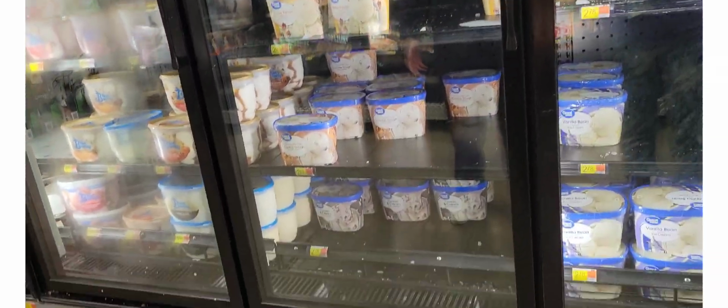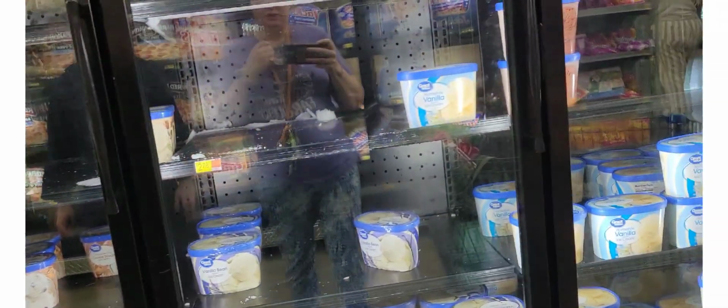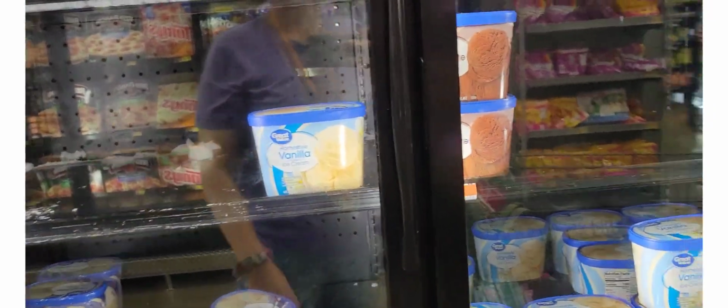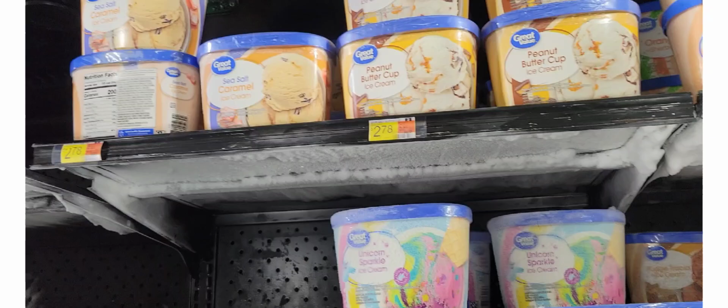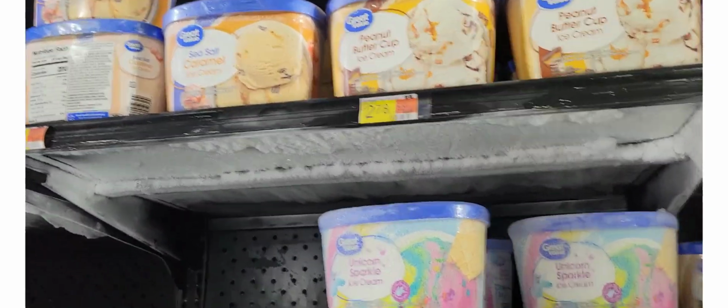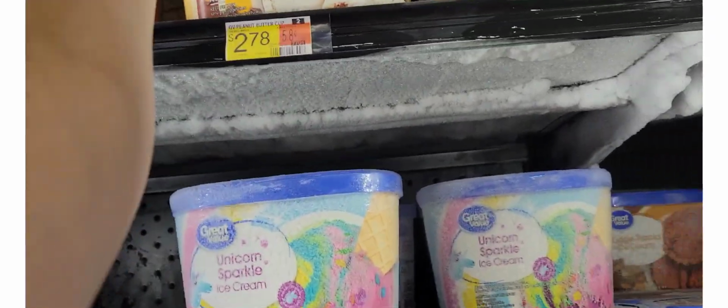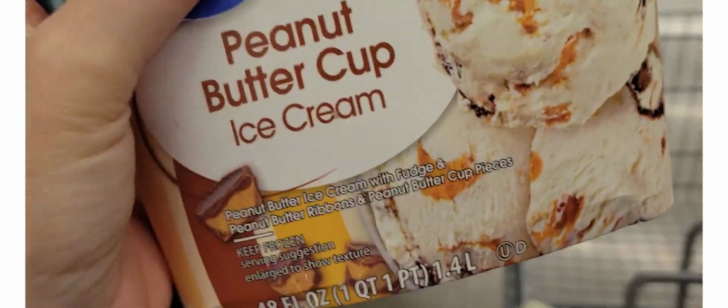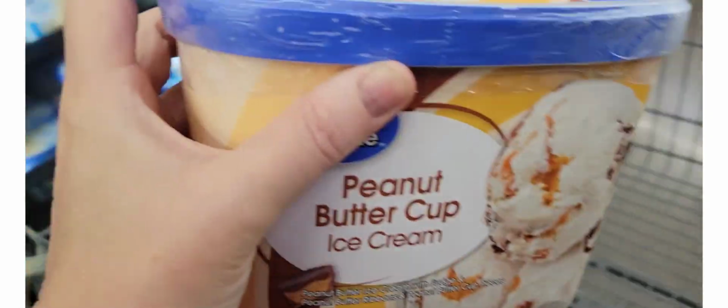Oh my, look at the slim pickings in ice cream. What the hell? It looks like everybody wants ice cream because it's hot. I got some peanut butter cup ice cream. It's $2.78 for a carton of peanut butter ice cream. Oh, Bart would love that.